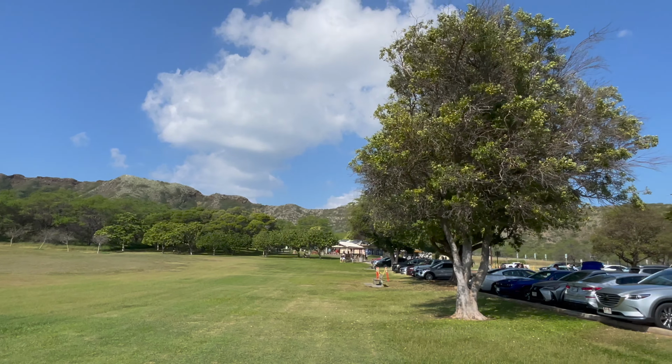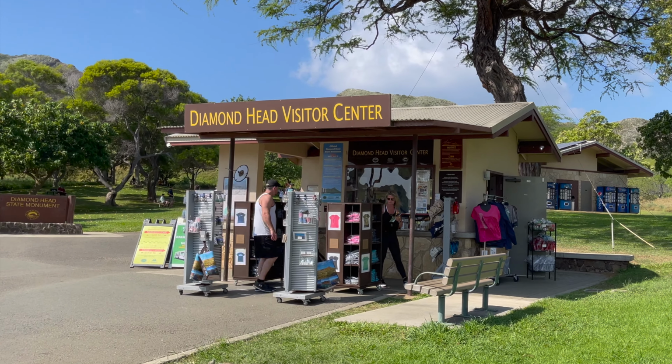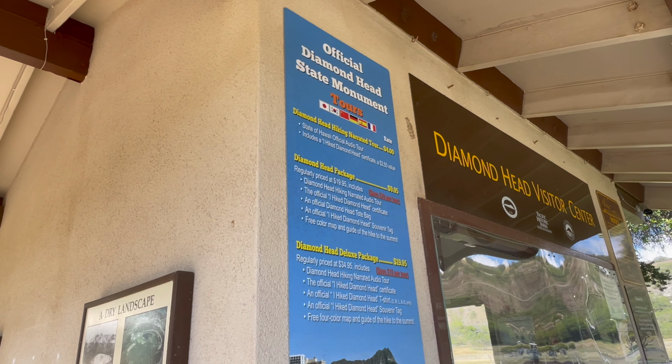Right before the hike trail begins, there's a really cute little visitor center, and there you can get some snacks or some swag. You can also sign up for their audio tour, and I've never done the tour. I see people doing it, but they seem to really be enjoying themselves. You can also get a quick glance at some of the birds you'll be seeing during the day. I feel like as I get older, I get really into these birds. They're so beautiful, and many that I've never seen before.